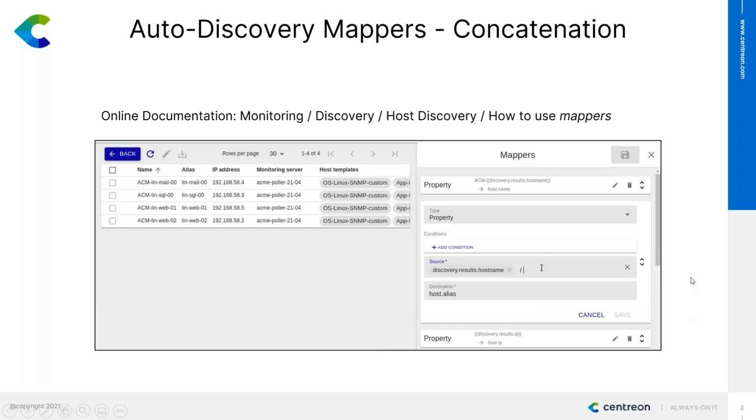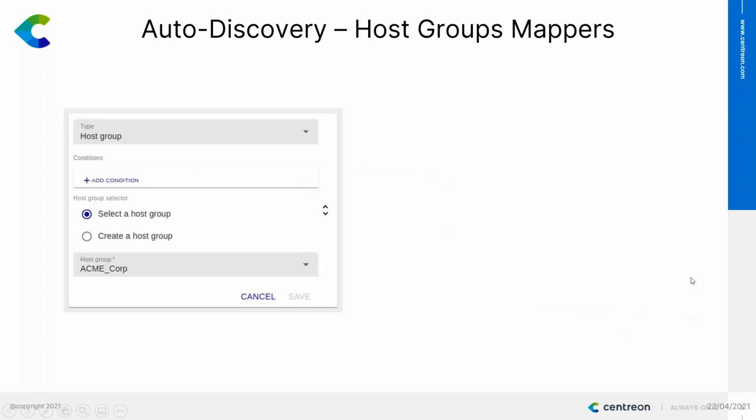Everything is very well documented in the online documentation anyway. Yes, and furthermore, all these screenshots, including the animated GIF, are extracted from the documentation.